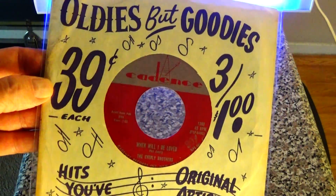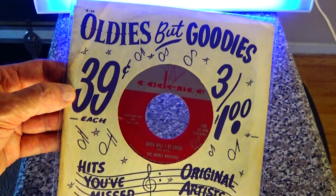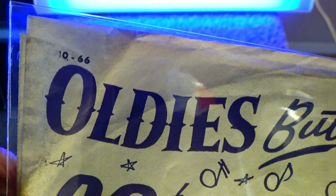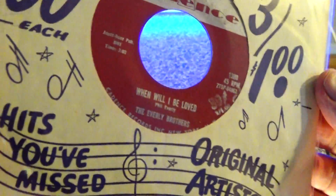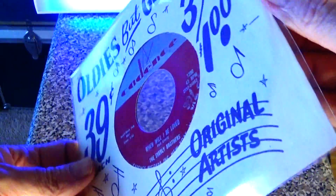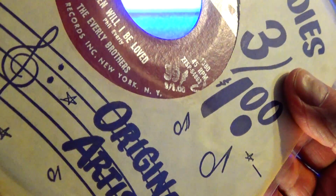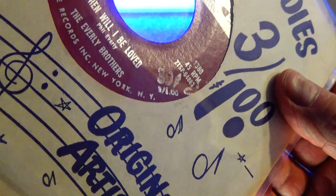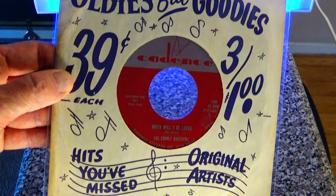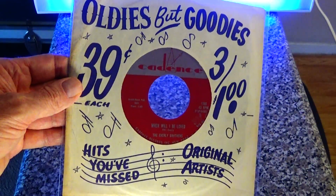This first one is an oldie but goodie. 39 cents each, or 3 for $1. The hits you've missed, the original artist. And this is a distributor sleeve, and it's got the date of October of '66 there up in the corner. And the record is the Everly Brothers, When Will I Be Loved, and Be-Bop-A-Lula. And this is a 60s pressing. It's a little more red rather than the deep maroon. And there's some silver print on it. It says 39 cents, and then down below it says 3 for $1. And I actually pieced this together. I did not find the record in this sleeve. But you know what? I might have hit the jackpot on that, because those might actually go together. So that was a great pairing that I made on that one.